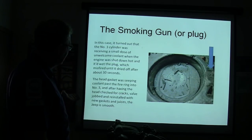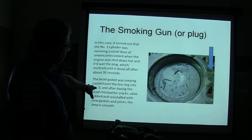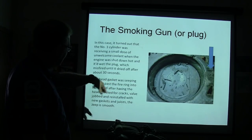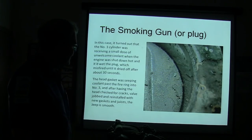Head gasket will seep coolant past the fire ring. The fire ring is that part around the outside of the cylinder. And number four, we had the head checked for cracks, did a valve job, and put in new gaskets and seals, and it was smooth. That's a little closer look at that.